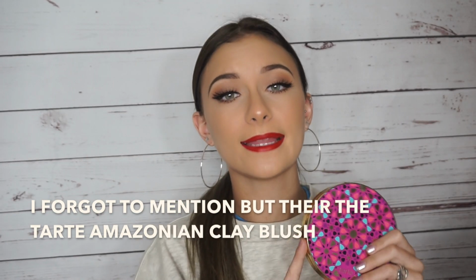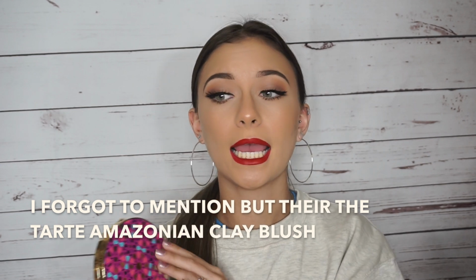These blushes are super buildable, and these blushes are super good, and the pigment's great. They're easy to blend out, so I like it.